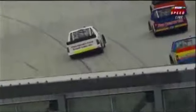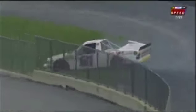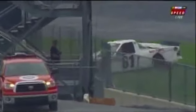So that brings out our 6th caution. Look, that did develop right off turn 2, just trying to avoid the 75 truck of Caleb Holman, and pinched himself down a little bit. And when he made that contact, it took him about a quarter of a mile to have that crash.